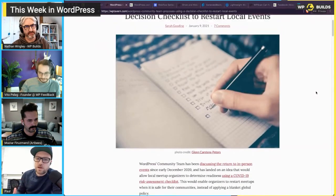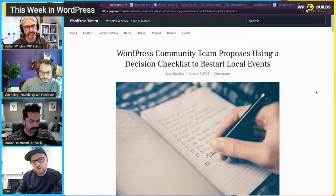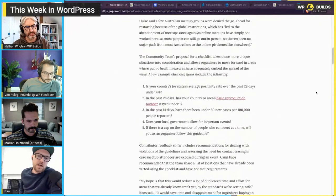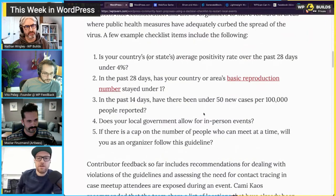And then also, if you've got a checklist, then you've got to be concerned about the checklist at the time of organizing, and then the checklist a week before, and then the checklist on the day. And obviously safety comes first in every situation. So there are 5 main points here that are worth reading out in terms of what they've got on the checklist. And those are: is your country's or state's average positivity rate over the last 28 days under 4% for COVID-19? Number 2 is, in the last 28 days, has your country or area's basic reproduction number stayed under 1?